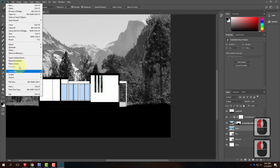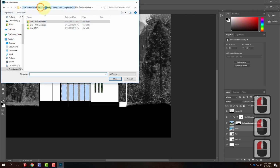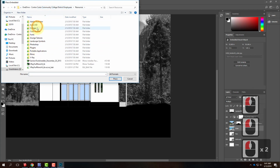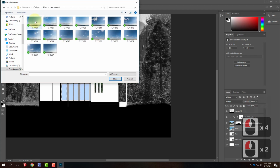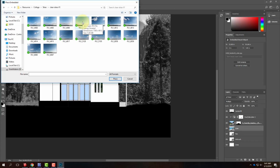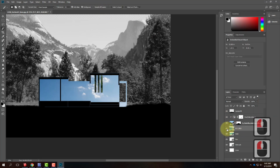Let me go to File and then Place Embedded. And I have them in my Resources folder under Collage, Skies. And I have a bunch of different cloudy skies. Let's pick this one. We'll drop that one in like that. Oh, sorry, I have to commit to it. Let me turn it off temporarily.